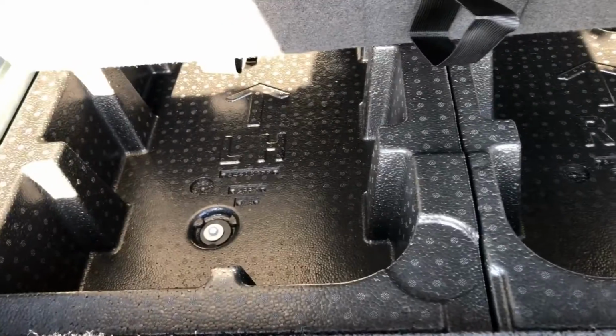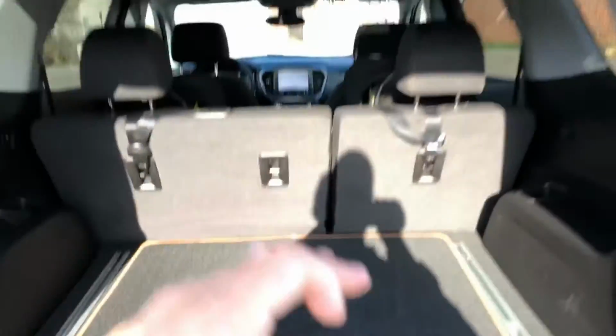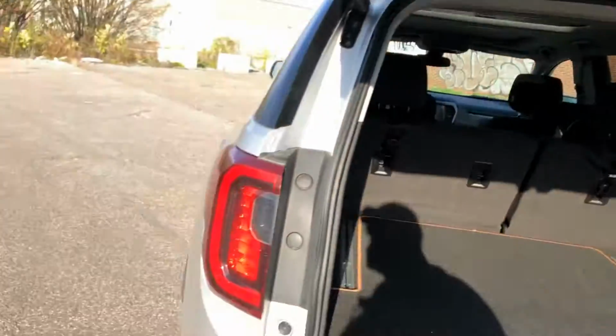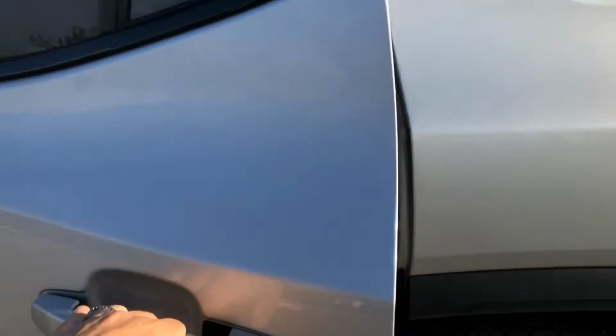Under the carpet, you have this loading area, which is wonderful. And because it's a 5-seater and not a 7-seater like the other Acadias, there are 2 more storage spaces. They're actually padded with foam, so things can roll around and they won't make any noise, which is fantastic. So that's cool about the AT4. In fact, one of the reasons why I like it a lot.